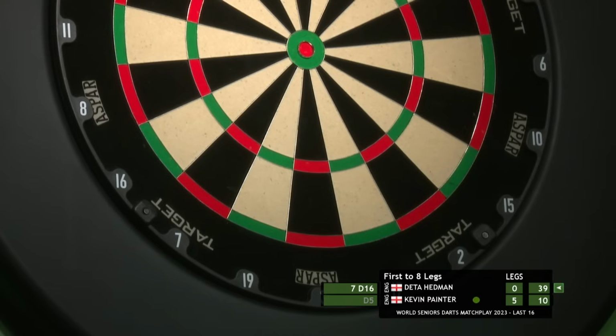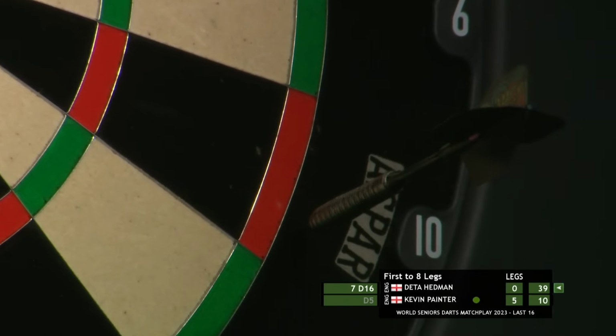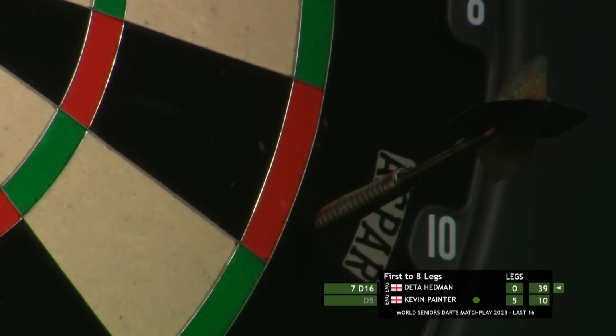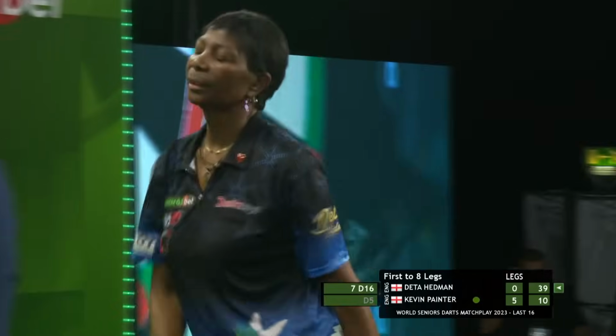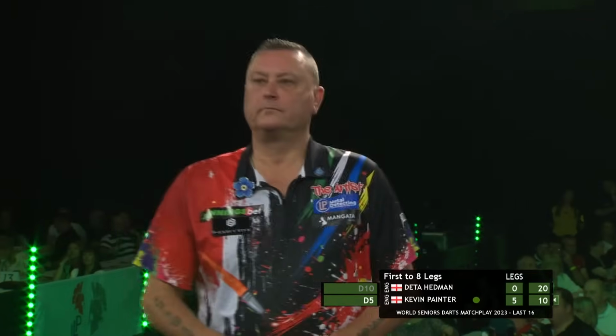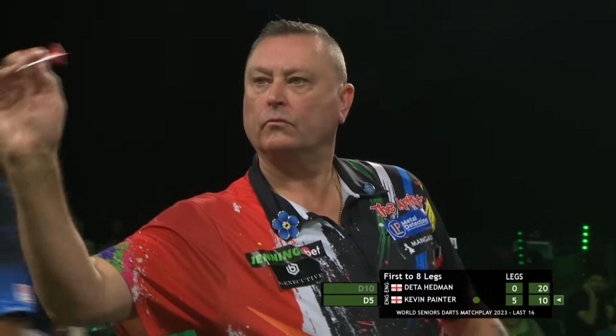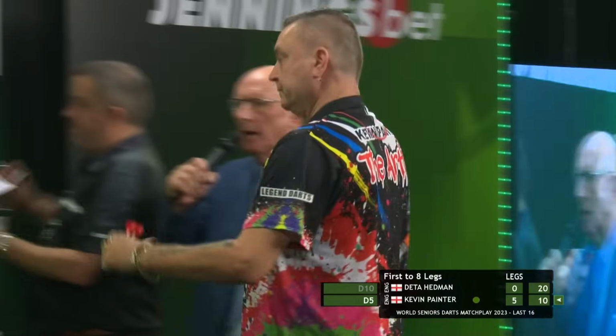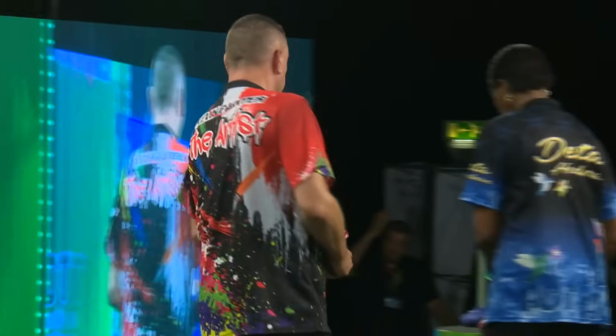Needs to be composed here, Dieter. Almost in the double. Needs this double 10. And just hasn't gone for it all in this match, Dieter Hedman. More opportunities for Painter to lead 6-0. And it is a Painter procession so far here at the Seniors Matchplay.